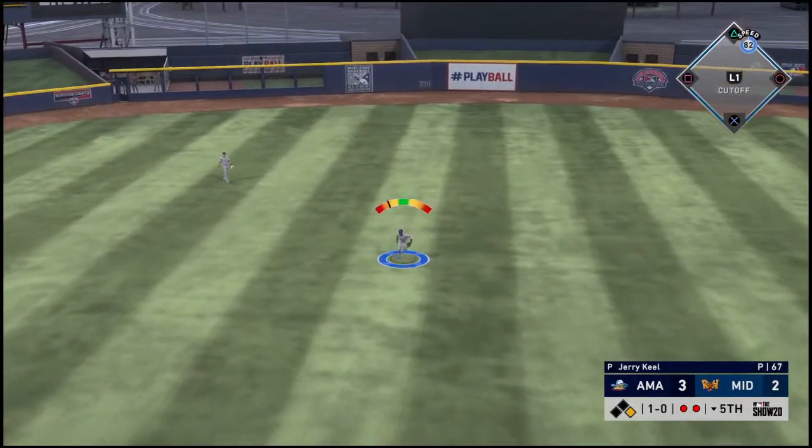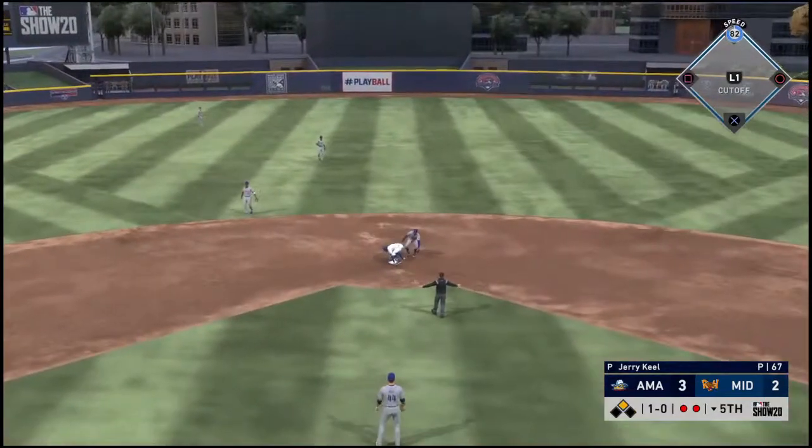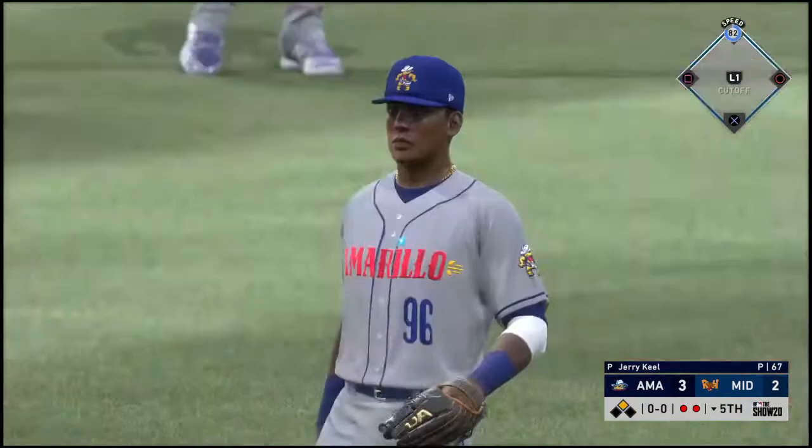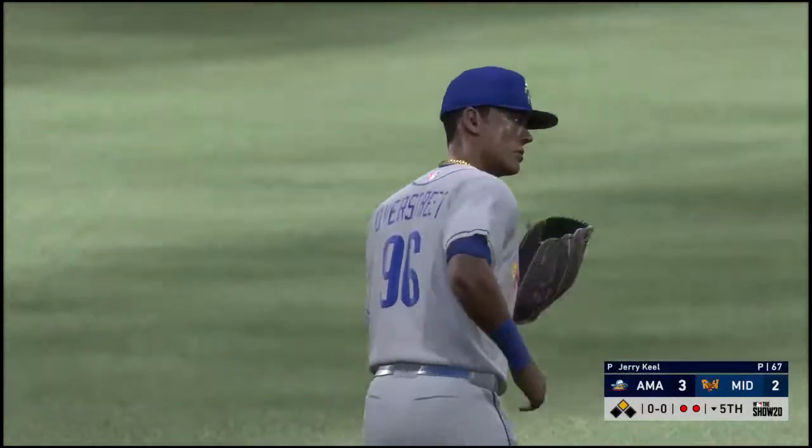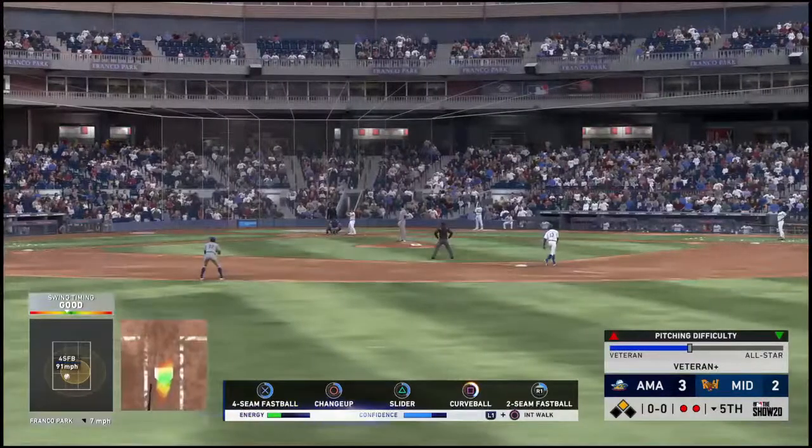So he delivers with 2 away, and the bottom of the 5th marches on. And he's safe. So a struggle that time for him in center field, and as a result, he'll be tagged with the E8 on the play.